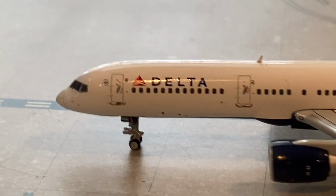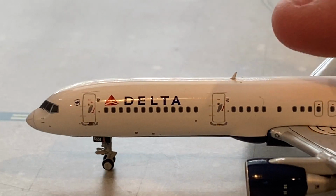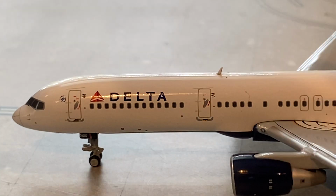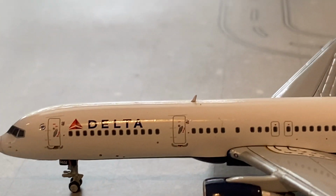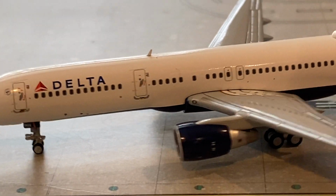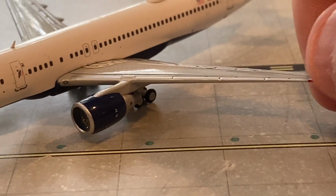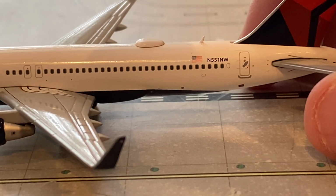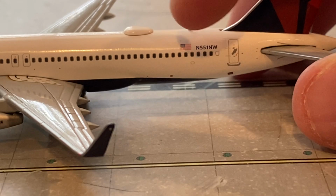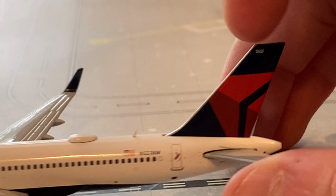I actually wonder if Delta's gonna maybe one day enlarge their titles, but we'll have to see in the near future. Then you have the L2 boarding door, where passengers are mainly boarded on and off on the 757-200. And then you have the Pratt & Whitney engines, I believe these are. Please correct me if I'm wrong. Then you have the navigation light with the winglet over here. And then you have the TV Wi-Fi box, antenna, and the registration with the American flag. The registration is November 551, November Whiskey. And then you have the Delta widget tail.